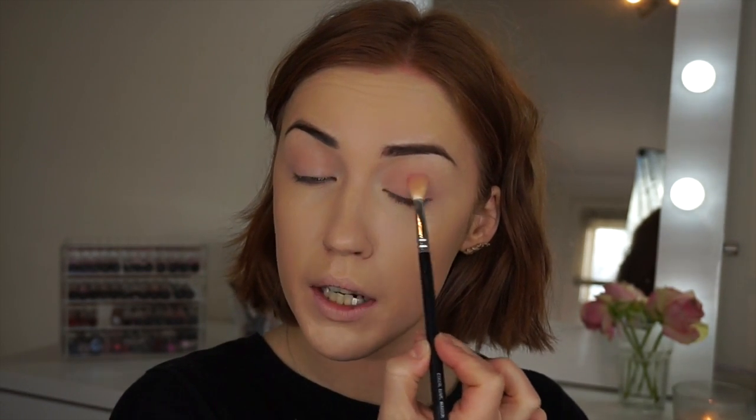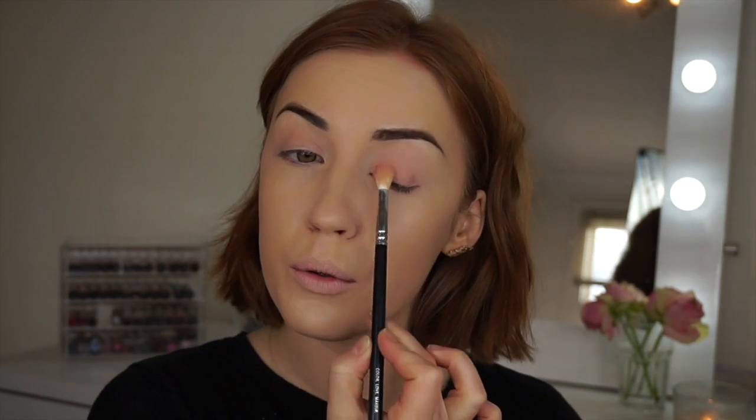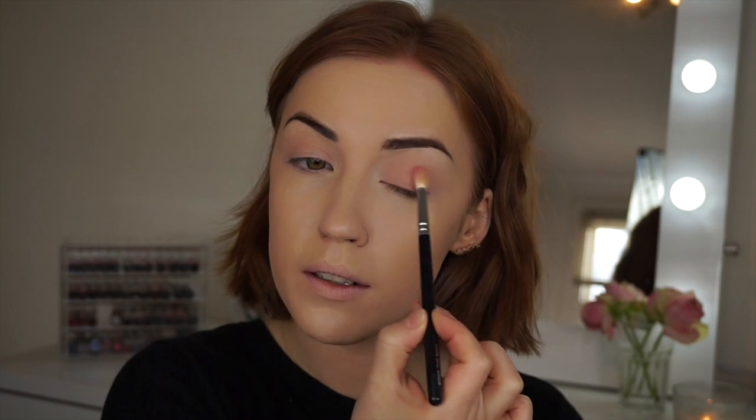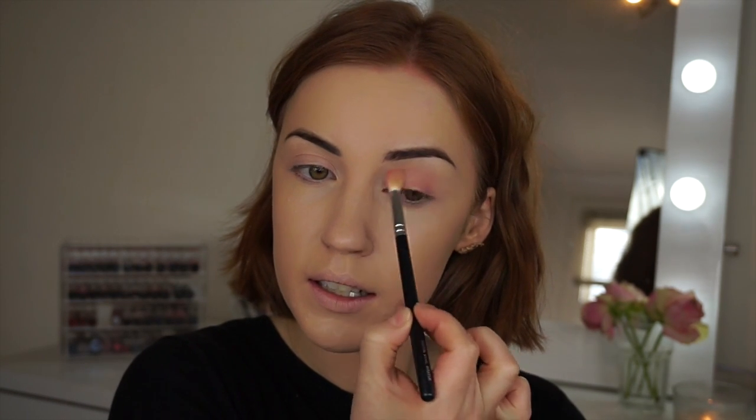These eyeshadows are numbered, like this one I'm using is a WR100, so I will just link them below because they don't have names. So I'm just going to take this light pinky orange kind of colour and put it all over my lid using the 221 Zoeva brush, winging it out slightly and just concentrating in the crease.